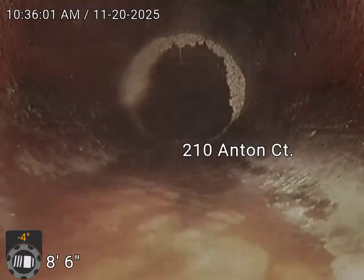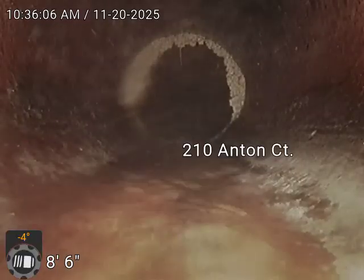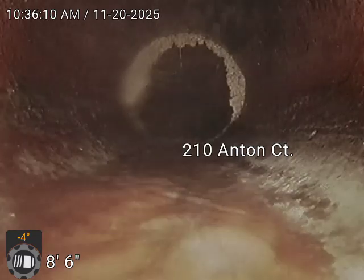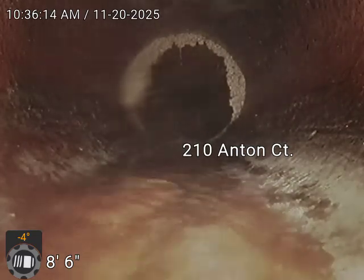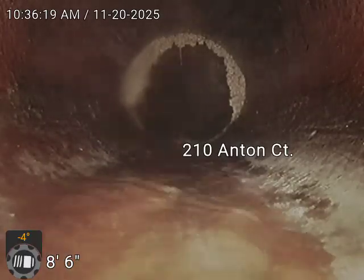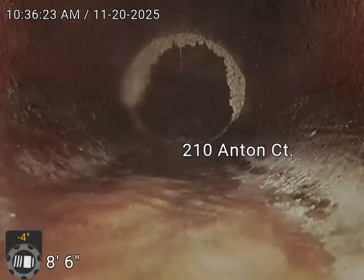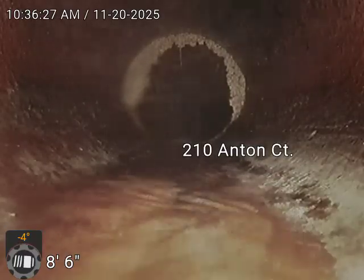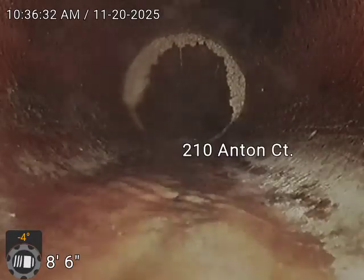And so just going to recommend a cleaning before taking occupancy. Maybe a couple years of yearly chemical treatments like Root X or something, and then have it rescoped in about 5 years, just to take a look at it to see if there's any root intrusion left, or if they even have continued to grow at all. But that's going to end the inspection at 210 Anton Ct in Centerville, Ohio.